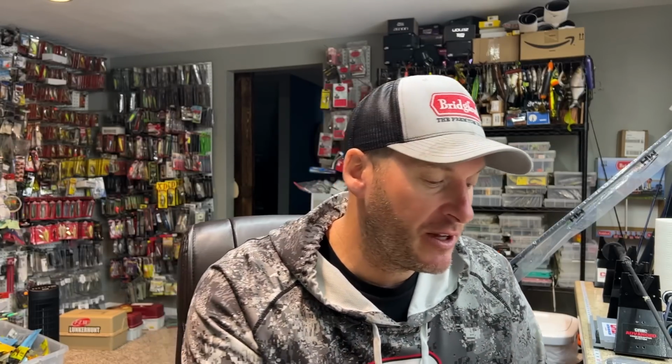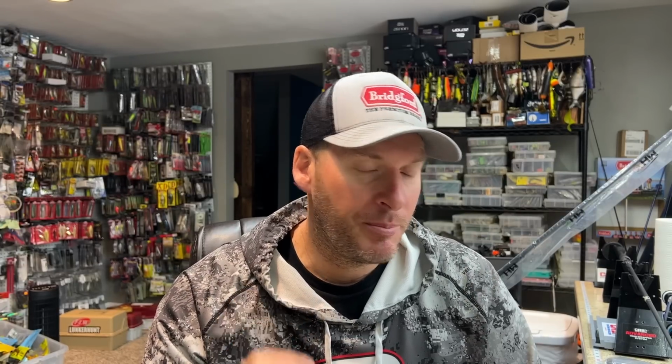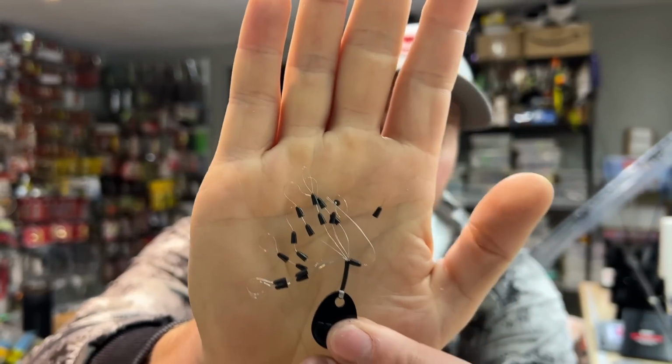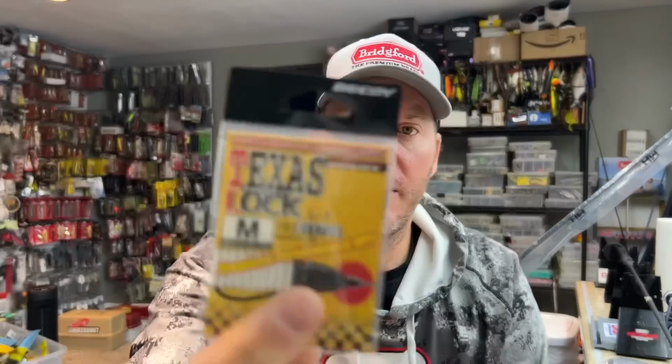The first one here that I want to talk about, and I talk about bobber stops a lot. I am a big fan of pegging my Texas rigs, but I also feel like it's extremely critical to make sure that you have with you a bunch of bobber stops. The ones that I prefer the most are these right here. These are the Decoy Texas Lock.